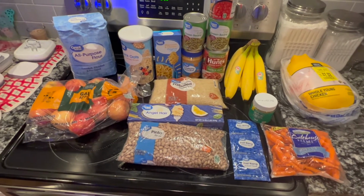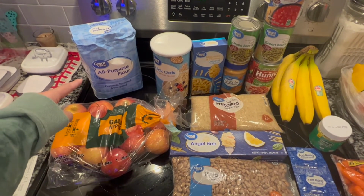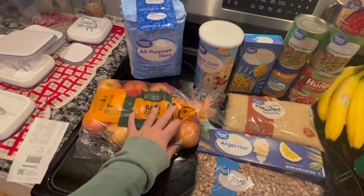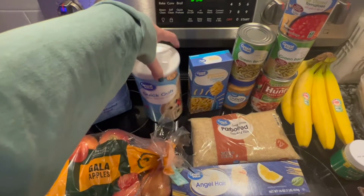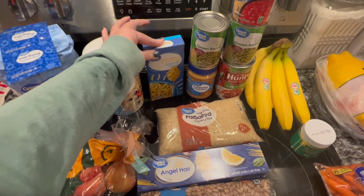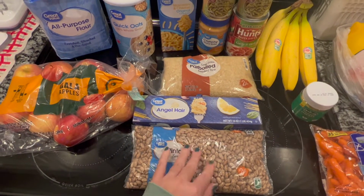Here is my haul from Walmart. So let me just show you what I got. I got 5 pounds of all-purpose flour, and then I got some yeast to make some bread with that. We have a 3-pound bag of Gala apples, some quick oats for some oatmeal, and macaroni and cheese in a box for quick lunches. I got 2 pounds of pintos. We're going to do a couple different things with the pintos.